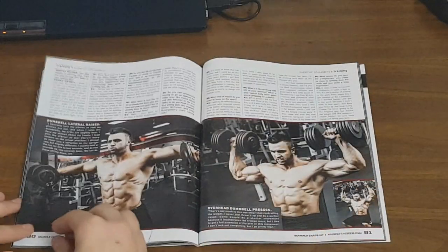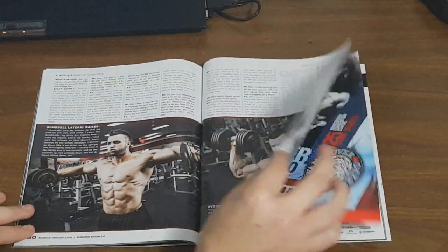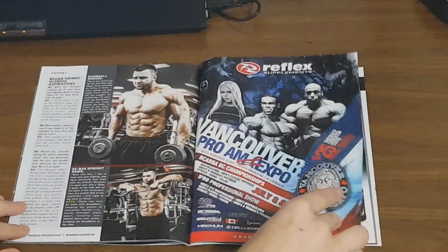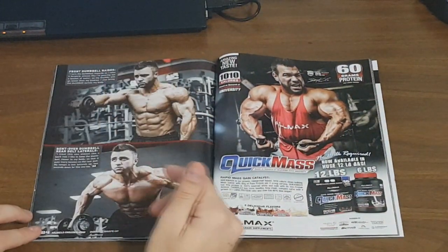Here we have a bodybuilder giving us his shoulder routine. Probably just some pretty basic stuff. Yeah, we got lateral raises, dumbbell press, shrugs, easy bar upright rows, front raises, and rear delts. Yeah, this is the most basic shoulder stuff you can do.